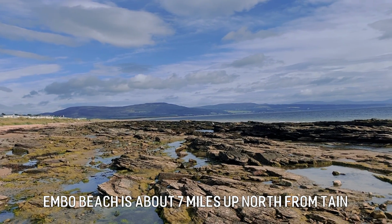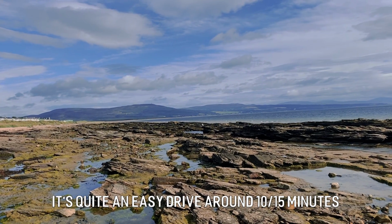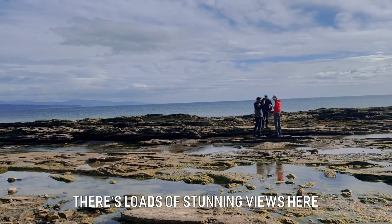Good morning, day 2. We've just left Tain. We're going to head down to Embo Beach. Today I'm driving, so wish me luck. Embo Beach is about 7 miles up north from Tain. It's quite an easy drive, about 10-15 minutes, and yeah, there's loads of stunning views out here.